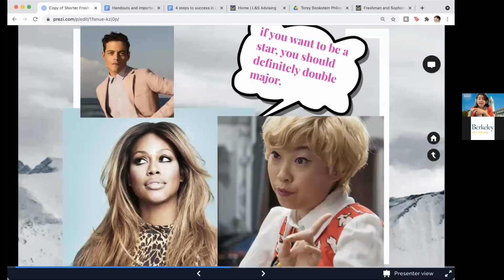So let's say you want to be an actor and you call up one of these amazing, brilliant people and you're like, Aquafina, my God, I love your work. I want to work in Hollywood. How do I get hired? And she'll say, oh, if you want to be a star, you should definitely double major. Okay, if Aquafina says that, listen to her. Don't listen to me. She's way funnier than I am anyway.